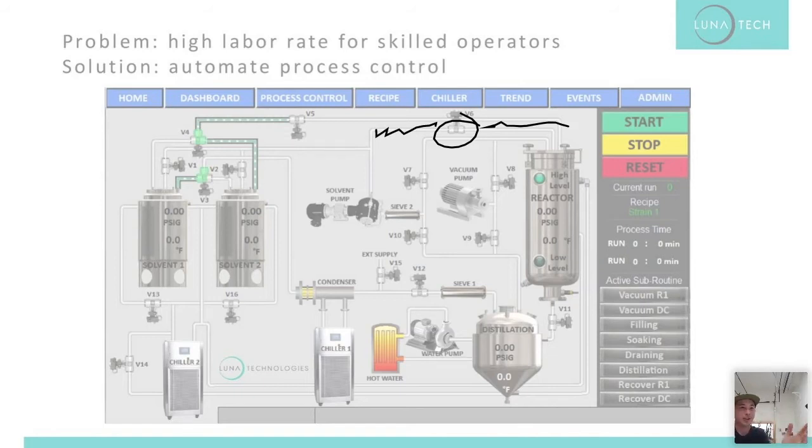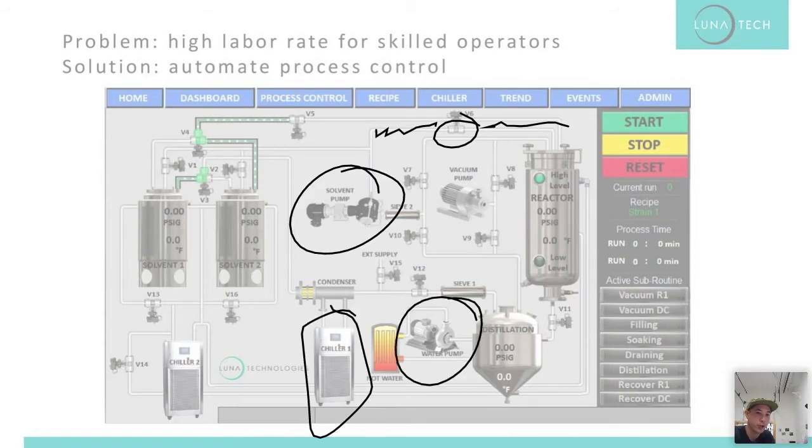and then picture in your mind, if I open valve 6 on the equipment, what is that connected to? Okay, let me trace it in my head, let me trace it on a physical piece of equipment. On this screen, it's all sitting right in front of you. We also have feedback for all of our pumps, so you can see when pumps are running. You can see when the chillers are turned on and what their temperature is. It really puts all the control in one place.